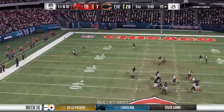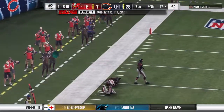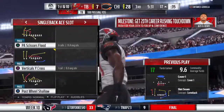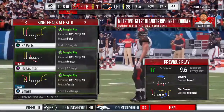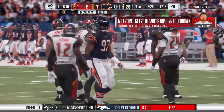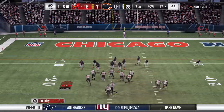Mariota on first down. Finding room to the 20. Throwing the out route incomplete. It's Bryant. And inside the 20 before he's brought down. They get down to the 17, and it's a first down. So here we go, 1st and 10 now.